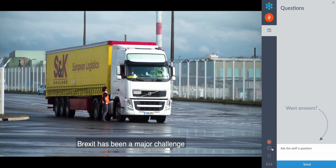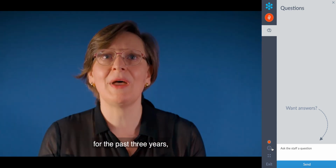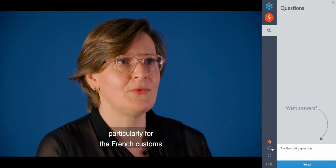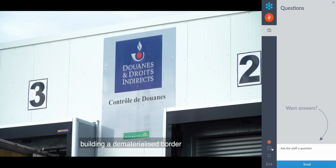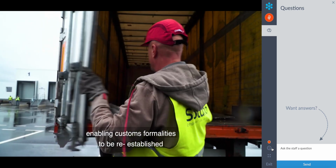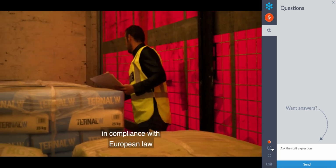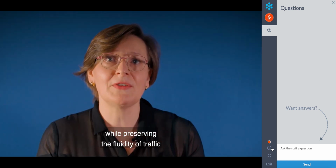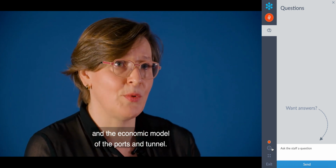In fact, Brexit has been a major challenge for all government departments for the past 3 years, particularly for French customs, since it involves building a dematerialized border with a third country, enabling customs formalities to be re-established in compliance with European law while preserving the fluidity of traffic and the economic model of the ports and tunnels.